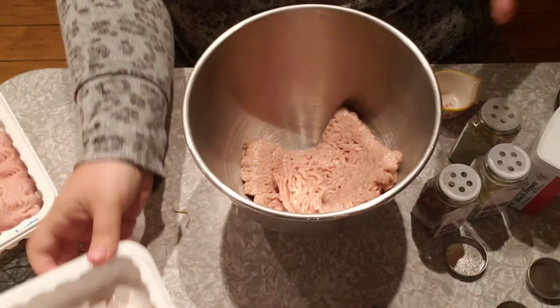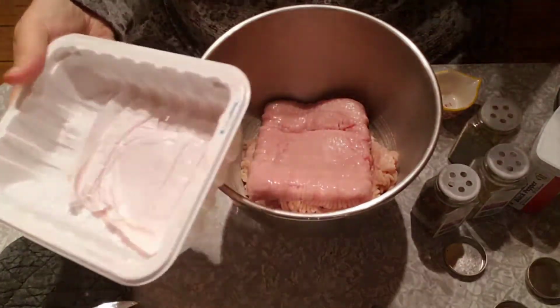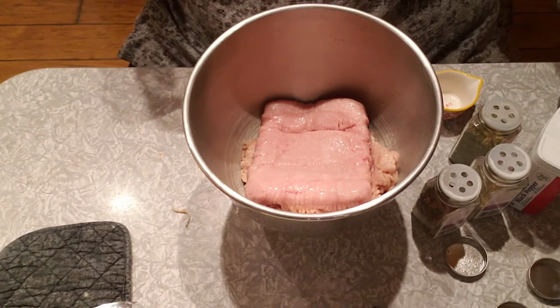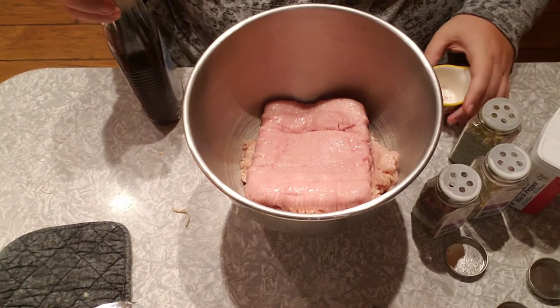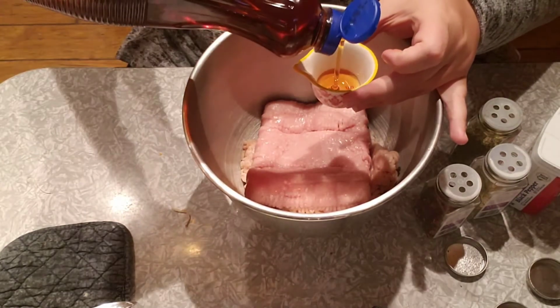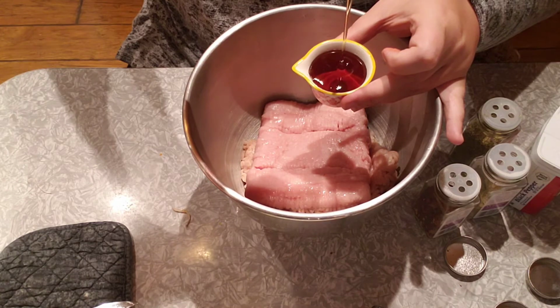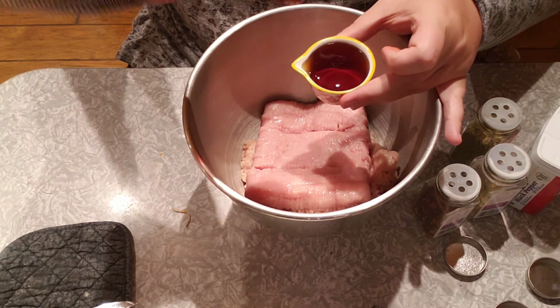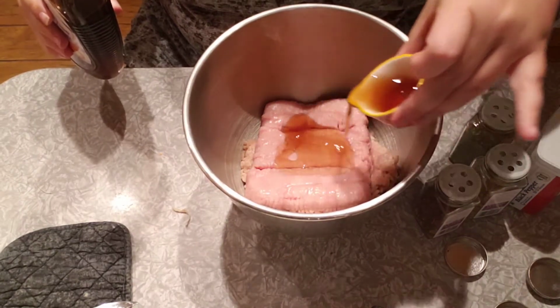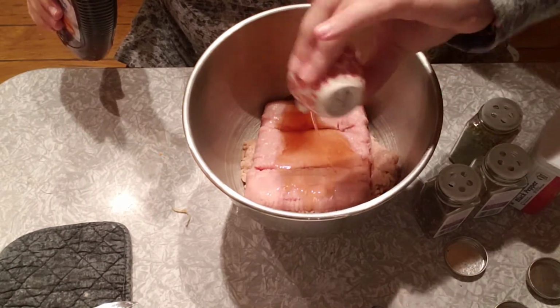Okay, for this part, what you're seeing is me put all of the ingredients for my breakfast sausage into a bowl. For this, I am using 97% lean Butterball ground white turkey. There's 20 ounces of that, and 8% fat ground chicken in a 16-ounce package. I use half a cup of sugar-free syrup for sweetness.